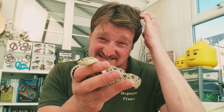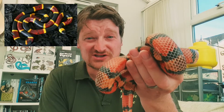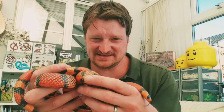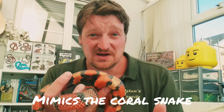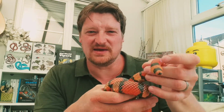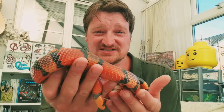And some snakes as well, and other reptiles, have what's called warning colours. So the coral snake is a really venomous snake. It's got these bright colours so that other animals leave it alone because it's venomous. But what the milk snake here does, it pretends to be a coral snake with these bright colours, looks like a coral snake, so that other animals leave it alone because they think it's venomous. So it mimics the coral snake. And a lot of reptiles do that as well. They kind of mimic other deadlier animals so that it gives them a better chance to survive.